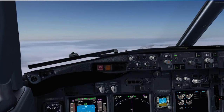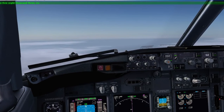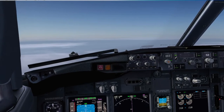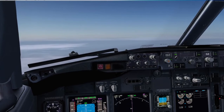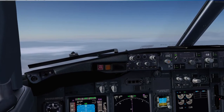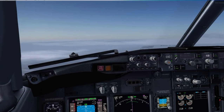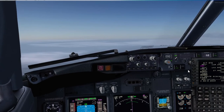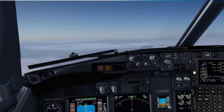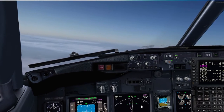Good afternoon, Havana Center. American 168 is with you at flight level 315 and up to 360. American 168, good afternoon, sir. Roger, continue climbing for level 360. Continue to 360, American 168. American 168, fly direct to Bordeaux. Bravo, Oscar, Romeo, Delta, Oscar. Roger that. Direct to Bordeaux, American 168. That's correct, sir. Havana.